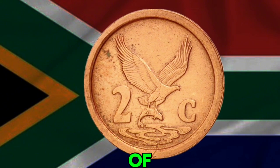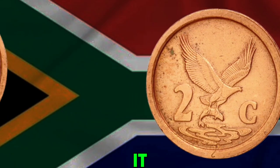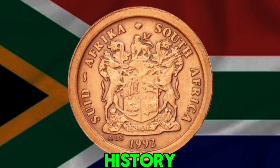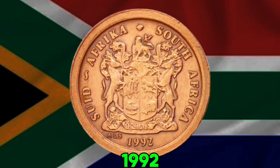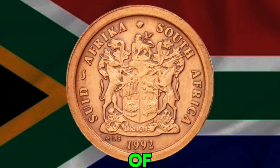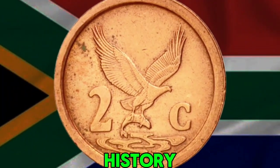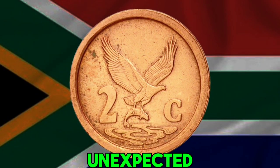But through a twist of history, a rare printing decision, and sheer luck, it has now become one of the most valuable coins in South African history. Whether you're a seasoned collector or just getting started, the 1992 South Africa 2-cent coin serves as a reminder that the world of coins is full of surprises. It teaches us that history, art, and economics often collide in the most unexpected of places.